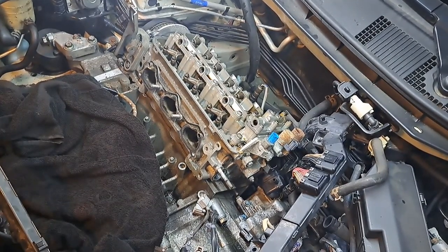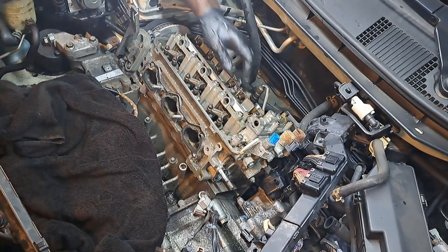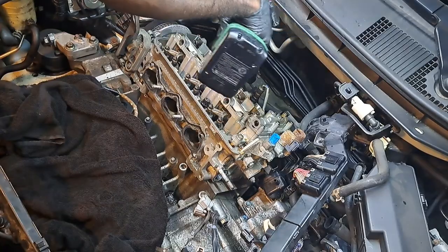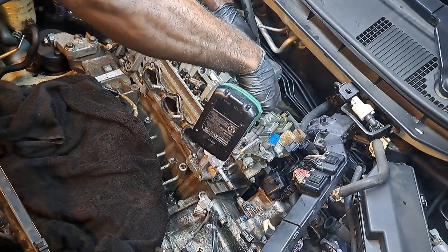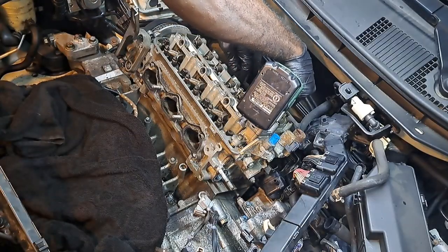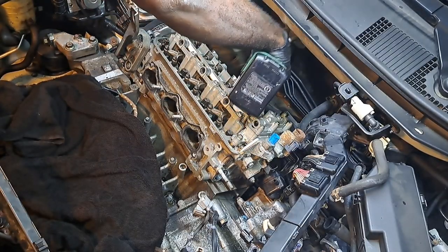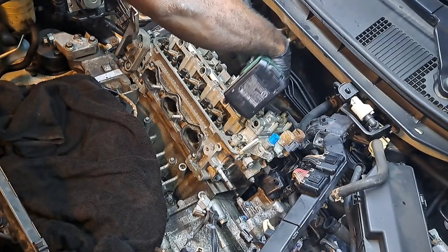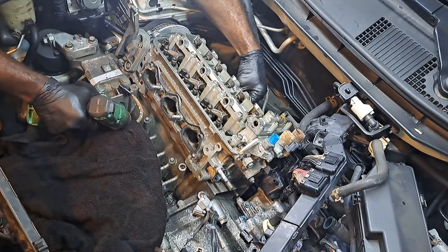Now I'm kind of regretting that I decided to do the head gaskets, even though it's more profitable labor, it's just labor intensive. Ah, shoot. Oh, man.